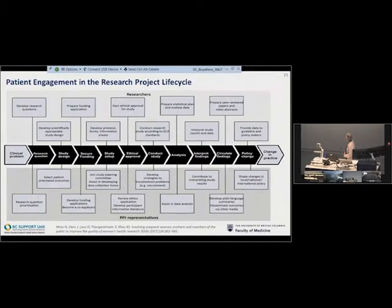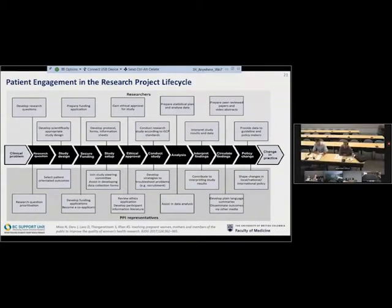Well, this is John Oliver. I'm part of the orthopedic division at KGH, and happy to attend this. In orthopedics, we have multiple situations where we can engage patients in research, and we're embarking, I hope, in the next little while on what we're calling PREMs and PROMs, which is patient-reported outcomes and their participation.